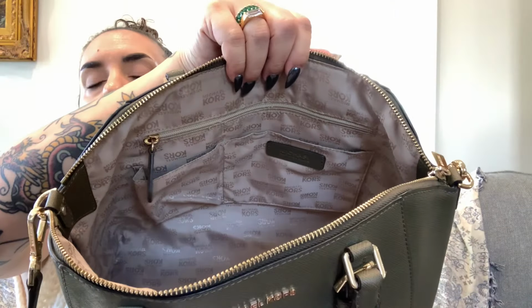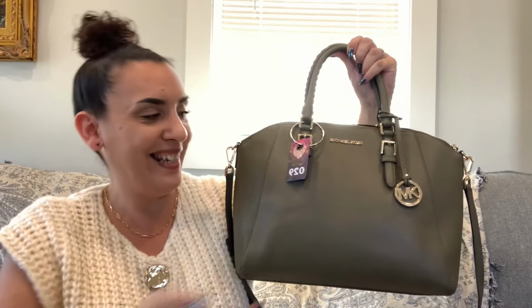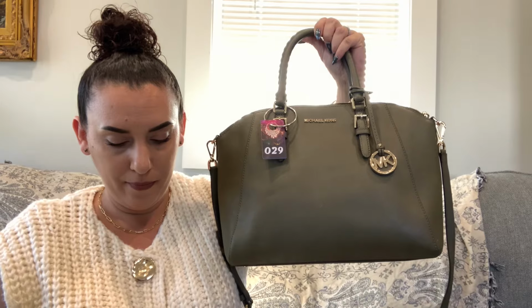Slip, zips, Michael by Michael Kors. All right. You would think with all the technology we have in the world, that they would come up with a glue that doesn't discolor over time. Number 29 for the army green Saffiano leather Michael Kors, $50.